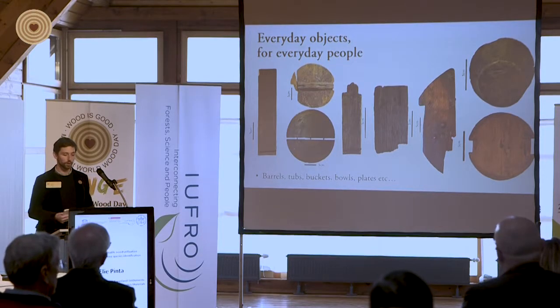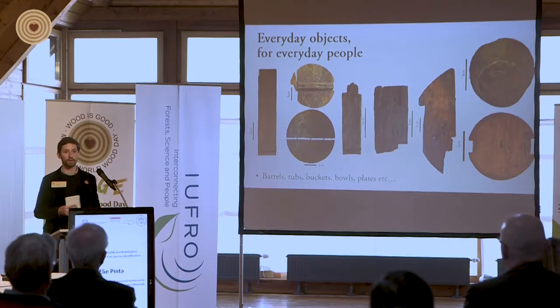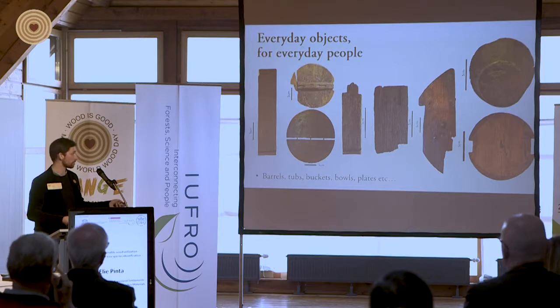So I'm only working for my PhD on wooden containers that would include barrels, tubs, buckets, etc. Why? Because it includes both domestic artifacts and potentially imported, or at least commercial artifacts, as the barrels.